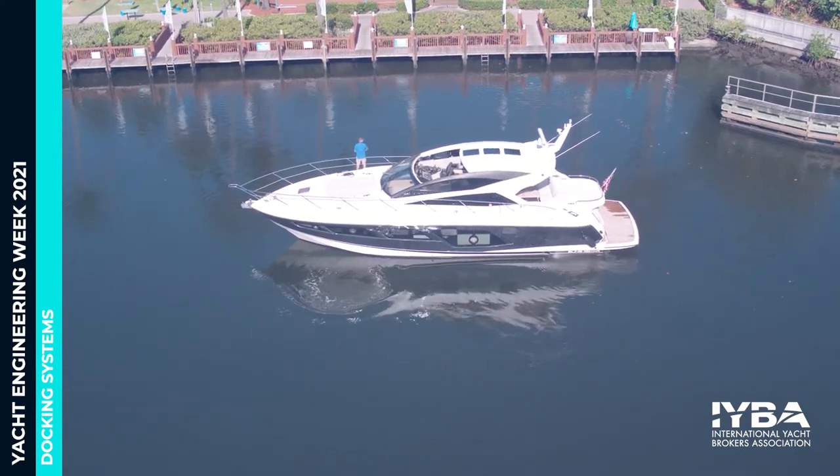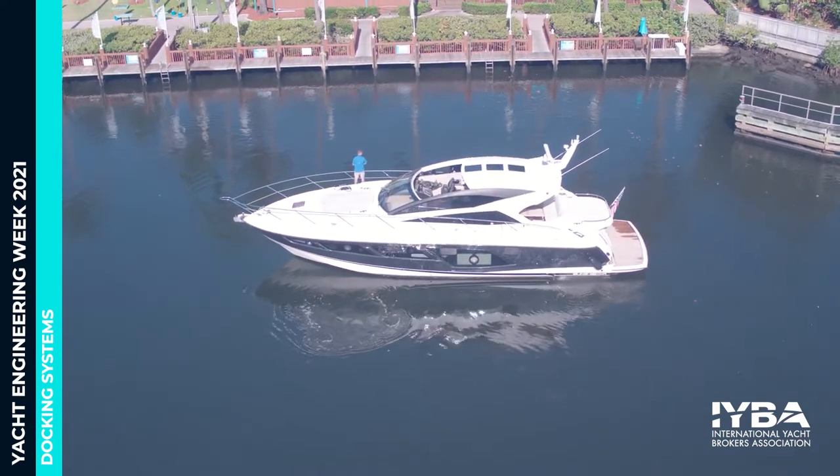What types of boats are most likely to enjoy the greatest benefit of a Dockmate system? Well, again, I hate to limit myself, but of course, anything from 28 feet, which is the smallest we've done, up to 130 feet. So anywhere in between. It really just depends on the owners.